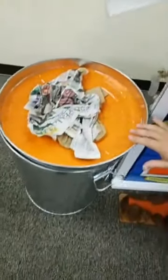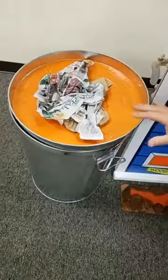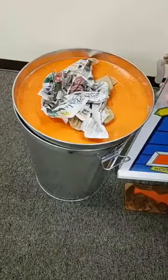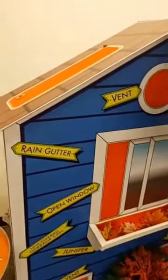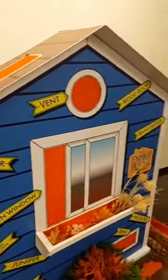Uncovered garbage cans next to your house. Think about what's in your garbage can a lot of times. Paper, cardboard, again, things that are easy for embers to ignite. We talked about the wood roof. Attic vent.